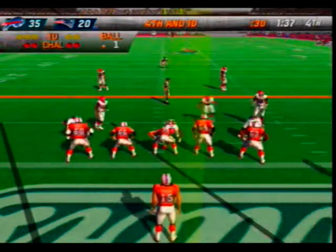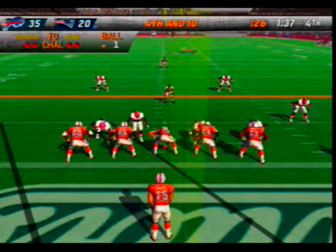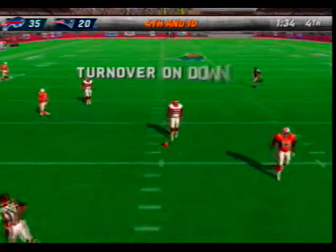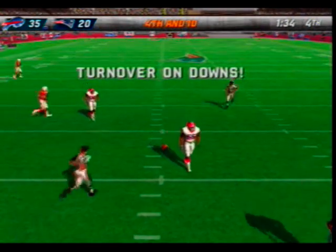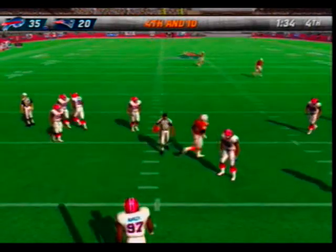That's one he wishes he could have back. I don't think they have a choice. They have to go for it. Closing in with the pass. And that'll probably do it as they fail to convert on fourth down late in the game.